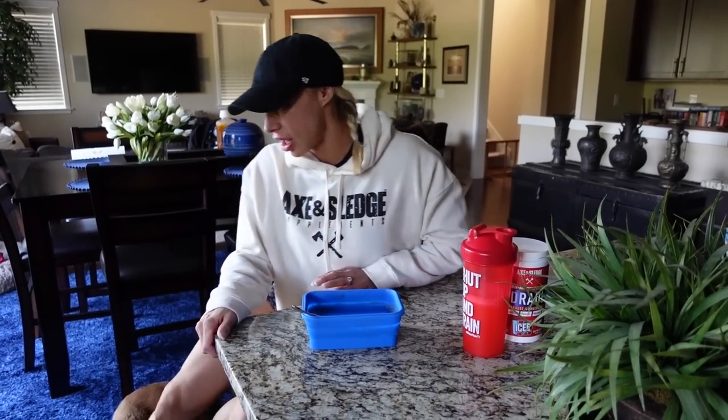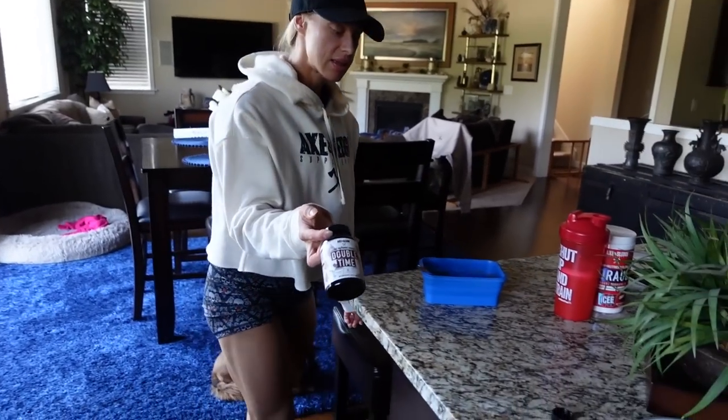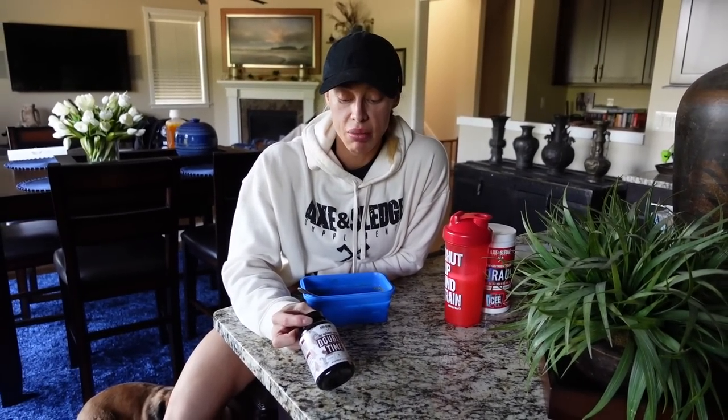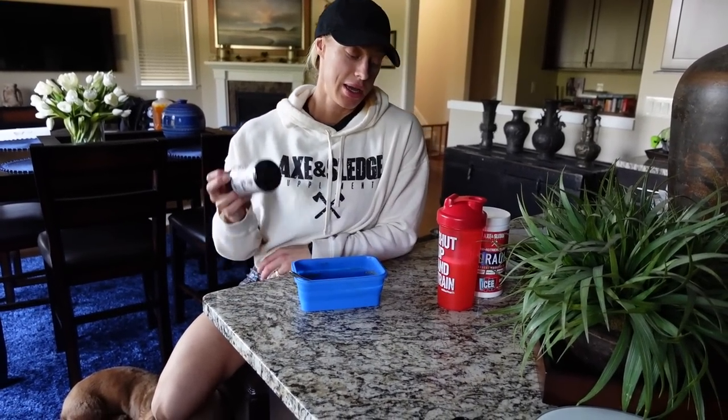You guys know, I think I've showed you in my videos before, that I'm taking Axe and Sledge double time. So there's a bunch of natural fat burning ingredients in here, like green tea extract, and then we got some caffeine in there. So I take two caps fasted and do my cardio. This definitely kicks my ass. So I don't need any more stims, I'm good for that. So I'm just doing the pump today.